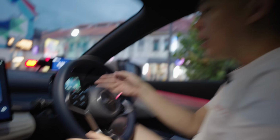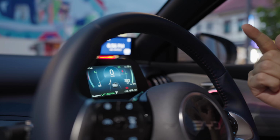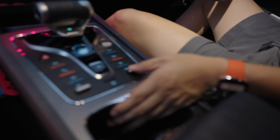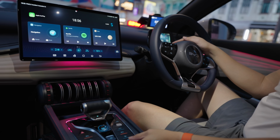Over here you can see I'm mostly driving in normal mode, so there's eco, normal, and also sports mode, which I can toggle down here in the center. So when I toggle here, it goes to sports, like the user interface turns red. When I go to normal, and then eco, just like that.